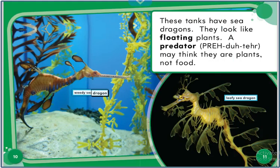Weedy sea dragon. These tanks have sea dragons. They look like floating plants. A predator may think they are plants, not food. Leafy sea dragon.